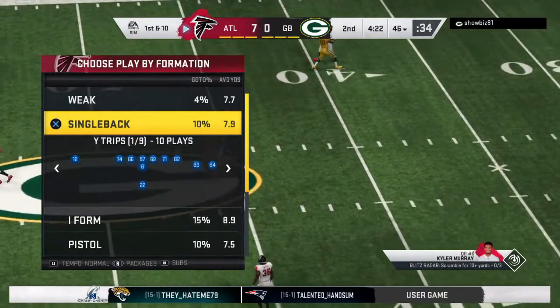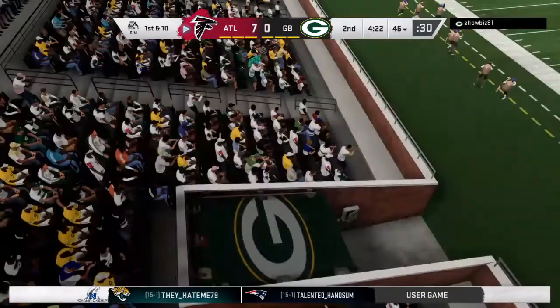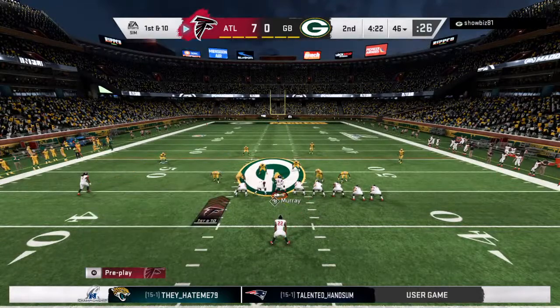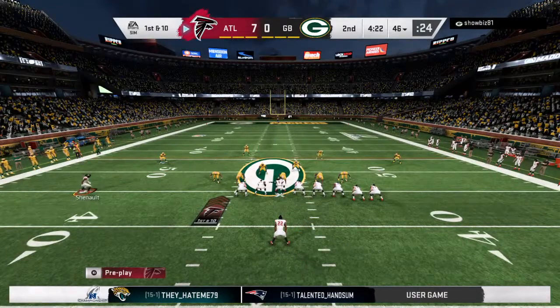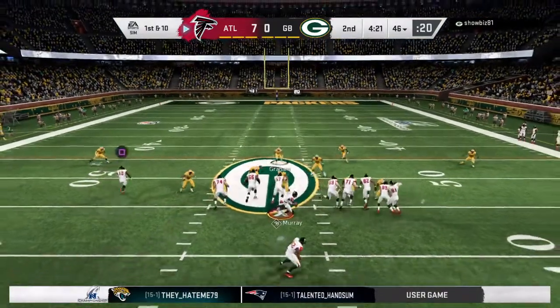Well, they didn't exactly show patience there, did they? Just down a score, they come out firing right away and compound things by throwing an interception. They put their defense in a really tough spot. Good starting field position for them as they come up first and 10 at their own 46.